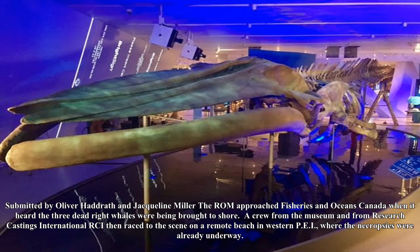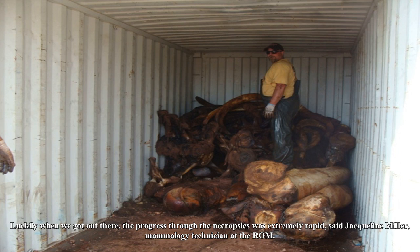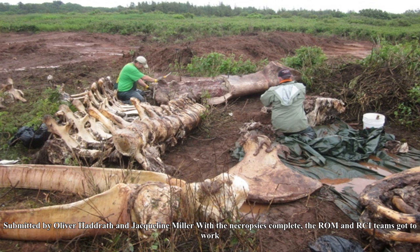The ROM approached Fisheries and Oceans Canada when it heard the 3 dead right whales were being brought to shore. A crew from the museum and from Research Castings International (RCI) then raced to the scene on a remote beach in western PEI, where the necropsies were already underway. "Luckily, when we got out there, the progress through the necropsies was extremely rapid," said Jacqueline Miller, mammalogy technician at the ROM. "They had done a lot of the base work for us that would have taken us the first few days. It was a great stroke of luck."